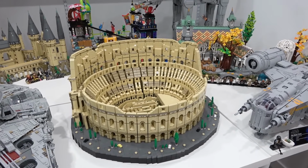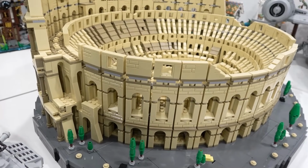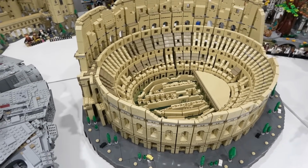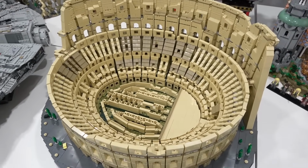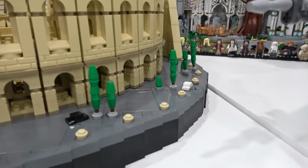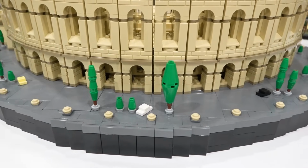It was very repetitive. There are a lot of the same pieces and a lot of the same building steps in this set. Very repetitious, but the way that they were able to create this oval shape using a square or rectangular building system was pretty amazing. And out front here we have some of the micro scale details, such as the trees, people, and vehicles. And I've got to say that the base of it was pretty interesting to build as well.